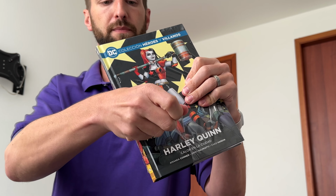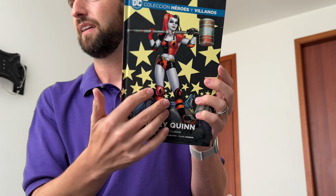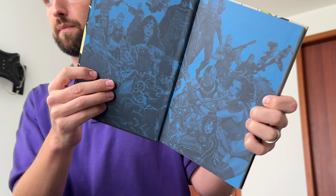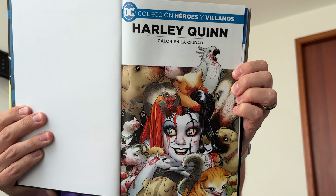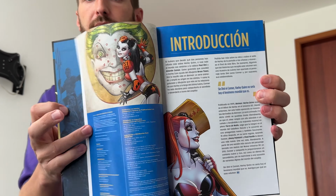Right, what's the best way here to open this? Start here at the bottom. Right, Hot in the City. You see the bookends before me? Same bookends. So I have a feeling the entire collection will have the same bookends. Nice image. Another introduction.